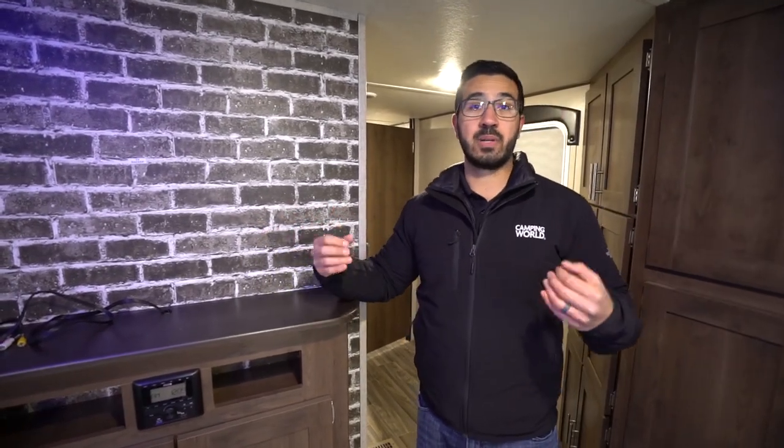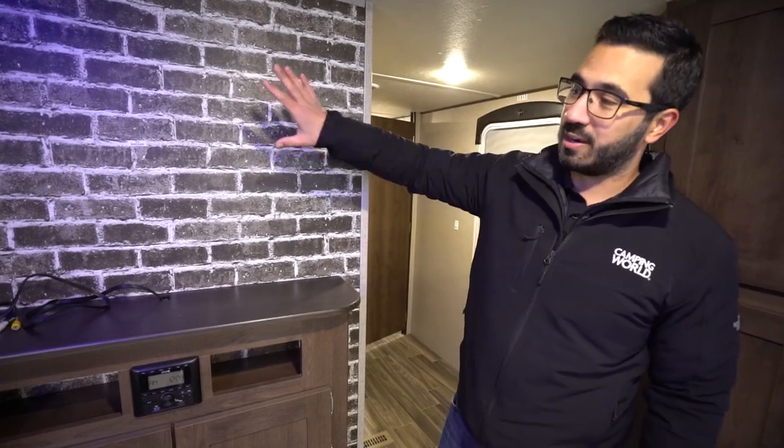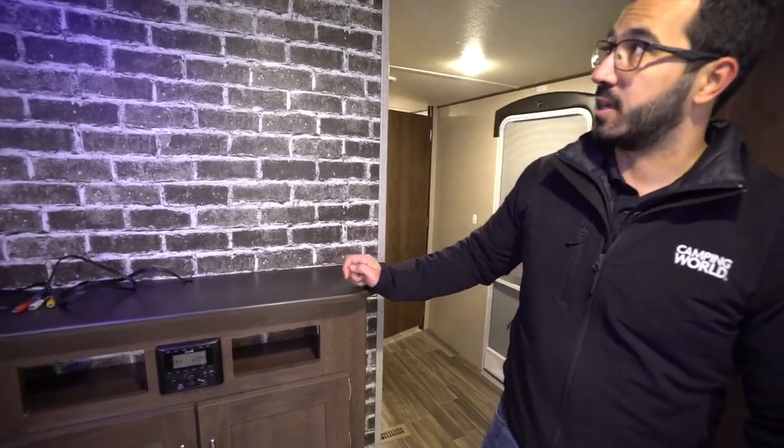That's kind of one of the big downfalls, in my opinion, with this particular floor plan and all manufacturers, not just Shasta, but a lot of manufacturers make this floor plan. And it's just a long distance from the chairs in the back, probably your most comfortable seating area, all the way up to here. So you probably want a decent sized TV.